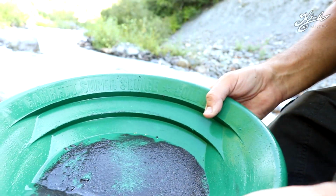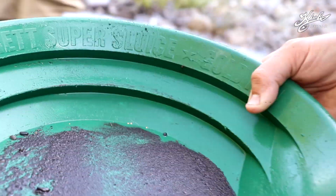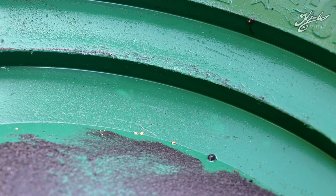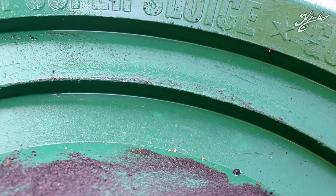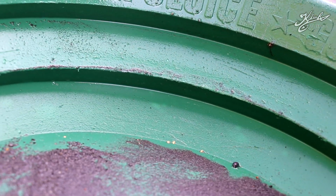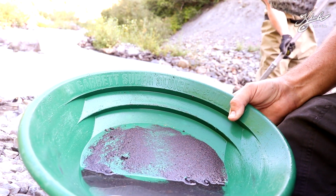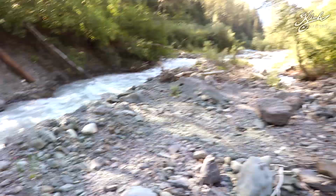All right, pan number 3. The second pan just had 1 flake in it, so I didn't film it. I'll show you guys pan number 3 there. You can see it. You got about 1, 2, 3, 4, 5, 6, 7, 8 specks, 8 colors, and about 4 of them are nice flakes. And that's like a full day's work in Colorado right there in 1 pan. So this place is pretty amazing, regardless if it's salted or if it's natural. This is really a good place to come pan.